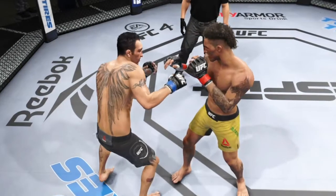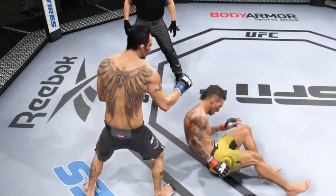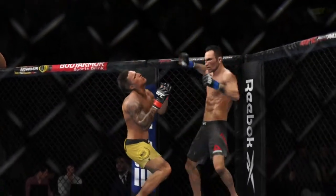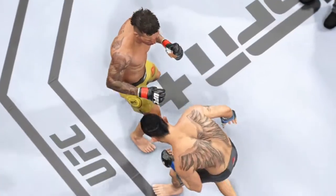All right, so there's the end of the round as we show you some of the highlights, DC, and there was a big knockdown there. Thought he might get the finish. We'll see if he gets it in the next round. Well, if he lands that shot again, it will be over. It will be a finish. You don't recover from two of those types of strikes.